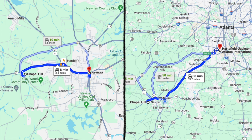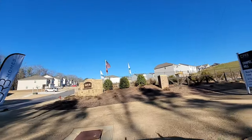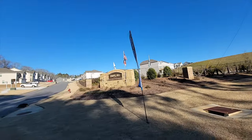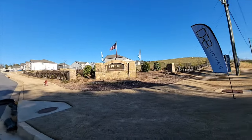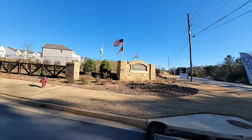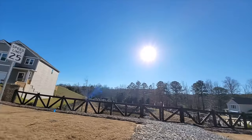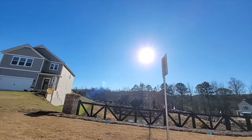Today, we are checking out Chapel Hill by DRB. The community is 8 minutes from the downtown Newnan Square and 40 minutes from the Atlanta Airport. Chapel Hill is in the Western Elementary, Smoky Road Middle, and Newnan High School districts. When it's time to go grocery shopping, you're only 10 minutes away from a Kroger, 11 minutes away from a Publix, and 14 minutes away from a Walmart.